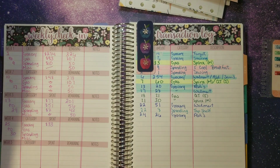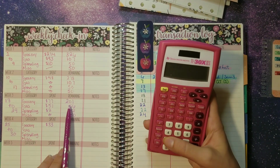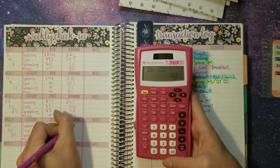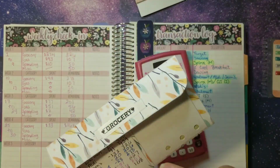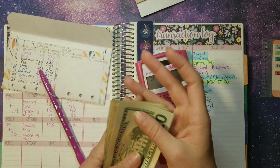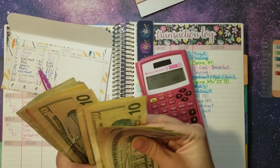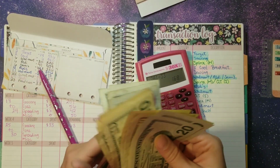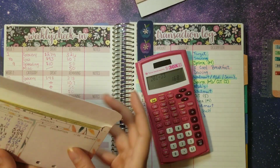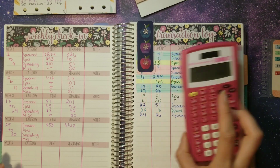All right, let's see, calculator. All right, so last week we ended with 201 minus 33. So we should have remaining 168. Let's see if we do. I had to break the hundreds that I had last week, and this is what I ended up with. 20, 40, 50, 60, 70, 80, 91, 10, 20, 30, 40, 50, 65, 66, 67, 68. So 168. So perfect. So I think we're going to divide whatever we have left between savings and sinking funds, or savings and debt stuff, and see what we end up with.